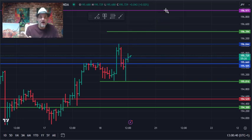I will do other analysis up at this level because this could be quite a strong resistance and create quite a decent reaction, maybe 250 points down from here, which would be normal. It's just a normal reaction. But as we stand right now, we've got to watch the 195.50 level. If it goes down through that, we've got the 195.00 level. That's a pretty solid support right now.